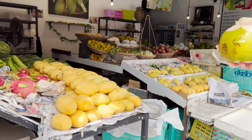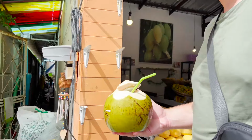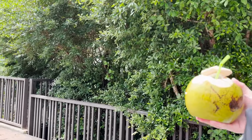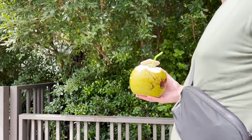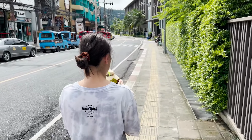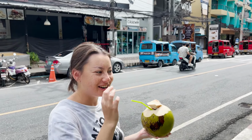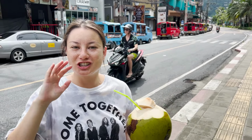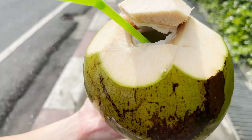Yeah, the mangoes. Mangoes are really fresh here and really good here as well. 35 baht is about maybe like $1 Canadian. So they're super cheap and they're so refreshing and so good. How is it? It's so good. So refreshing, I don't know how to explain this, but fresh coconut water is just so refreshing. Sometimes even better than water, but it's so good.